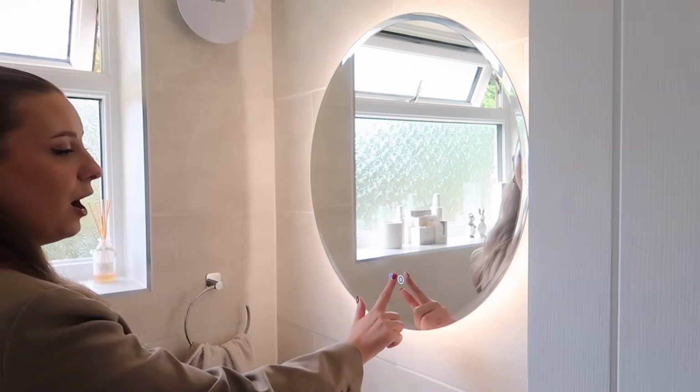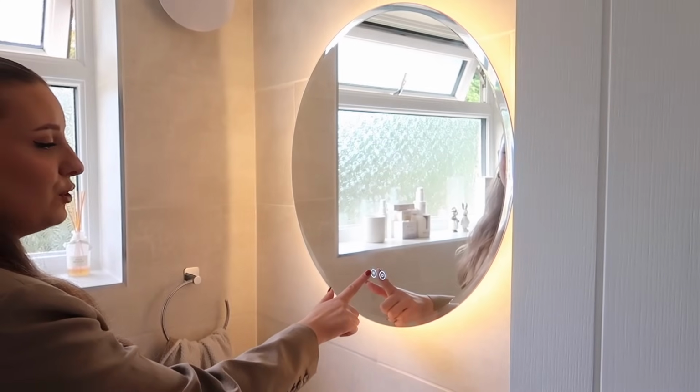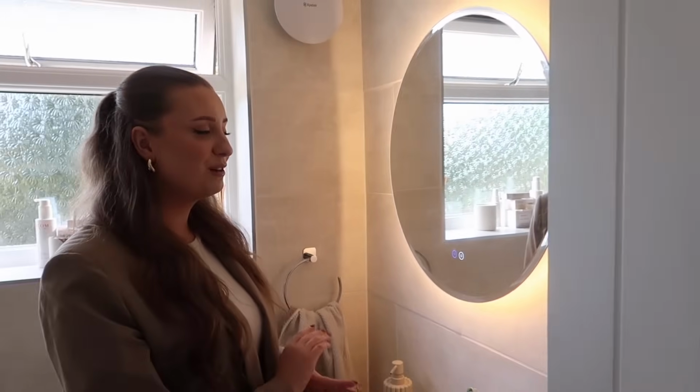I love that it lights up. It goes to a few different light settings, and then you can also put it on to heat up when you're in the shower, so it stops it from steaming up. Absolutely love that so much.